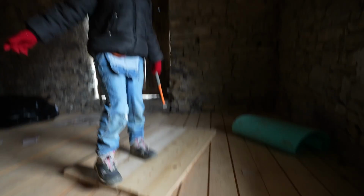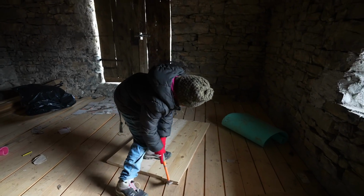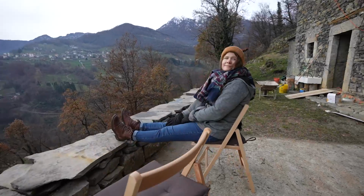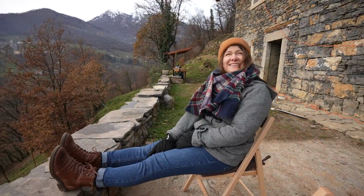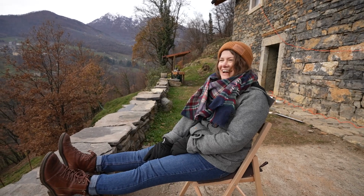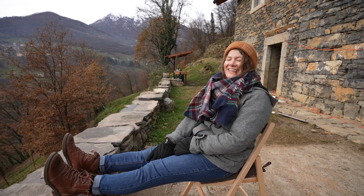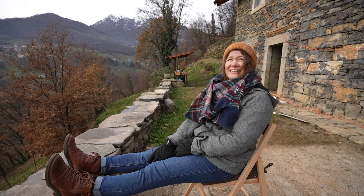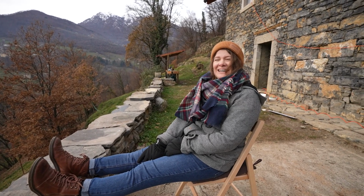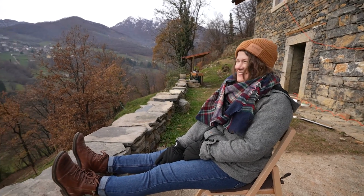Ta-da! Nice. Alexa, can I have wood for my house? The girls found scrap wood, hammers, and are building a fort. That's, on one hand, really awesome. On the other hand, that sounds like I should be terrified that they're going to hurt each other. No, they're just gonna scratch the flooring that we're gonna use up there, but that's okay. Nah, they're having fun.